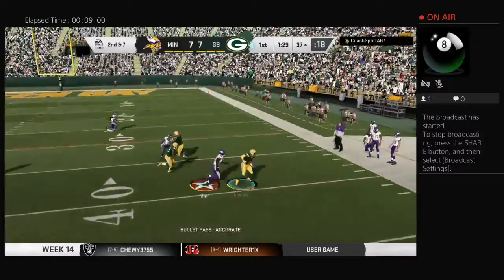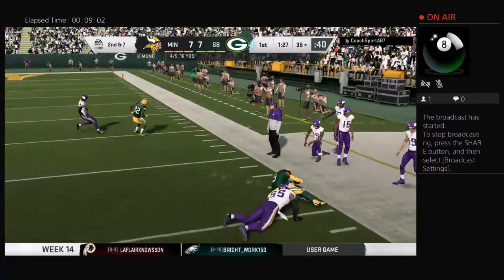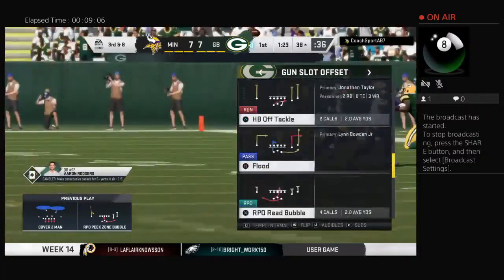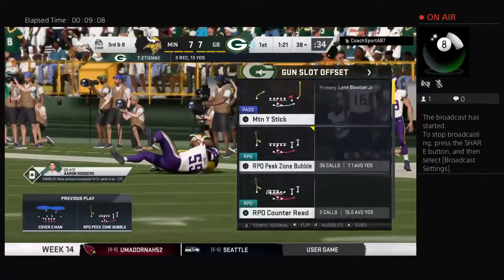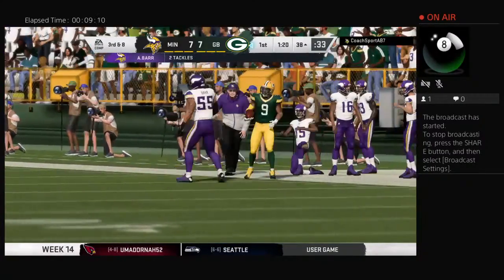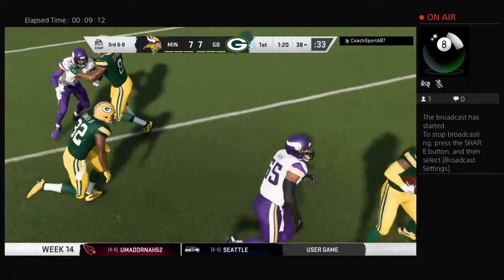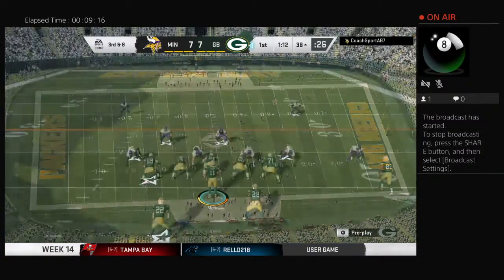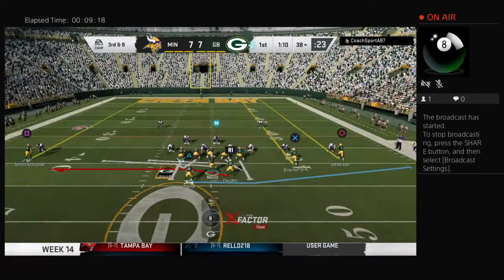7. Now a fake on the give here as they try the run-pass option. And this play will be blown up. He'll lose yardage back at the 38. It'll go as a loss of a yard, and it'll set up third down. Third and 8. They'll need to get it to the 30 for a first.